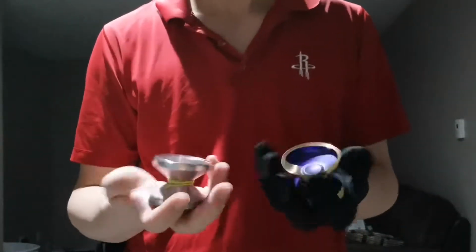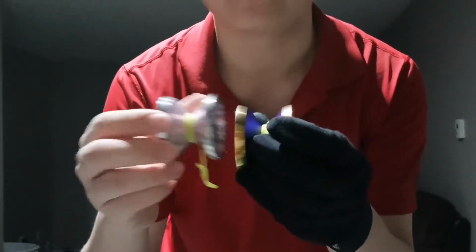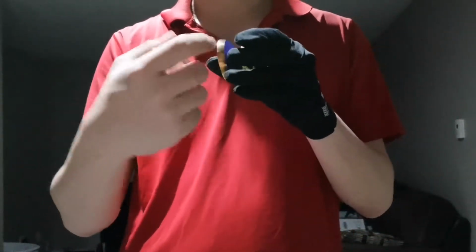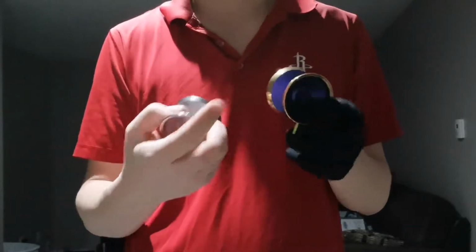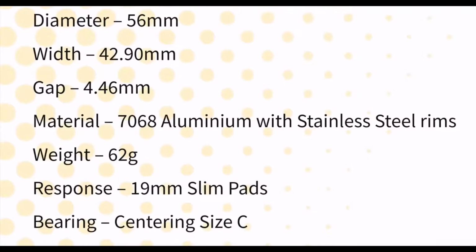Catch zone wise, Draupnir definitely has a bigger catch zone. And also the curve is slightly more aggressive. This is a hard V. This has a slight hint of organic shape going on in the middle. So let's test out the yo-yos. I'll have the spec of the Draupnir here. Have the spec of the Hummingbird right here.